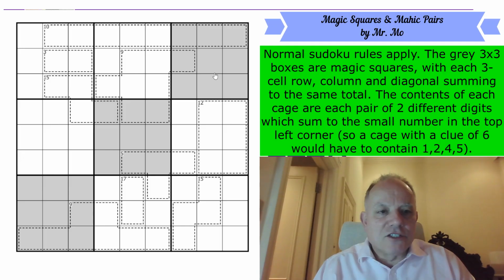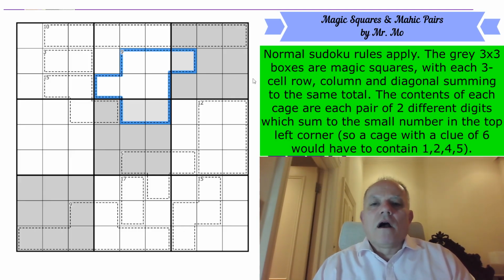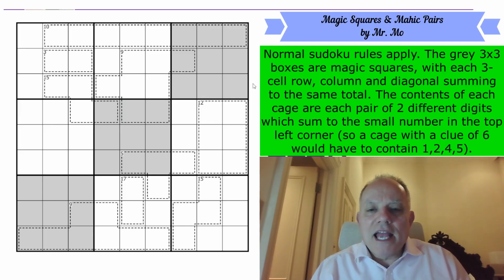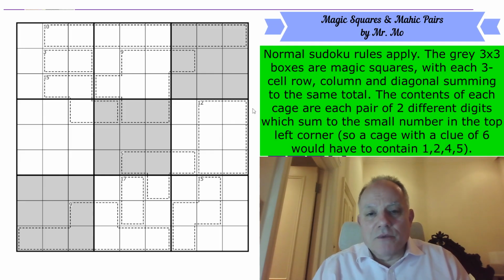Now, if you look at the cages, you will see that some of them have implausibly small numbers. Now, they are not totals for the whole cage. The contents of each cage are each pair of 2 different digits, which sum to the small number in the top left corner. And it gives an example. A cage with a clue of 6 would have to contain the digits 1, 2, 4, and 5. Now that's because the 2 ways of adding up to 6 with Sudoku digits are 1 and 5 and 2 plus 4.